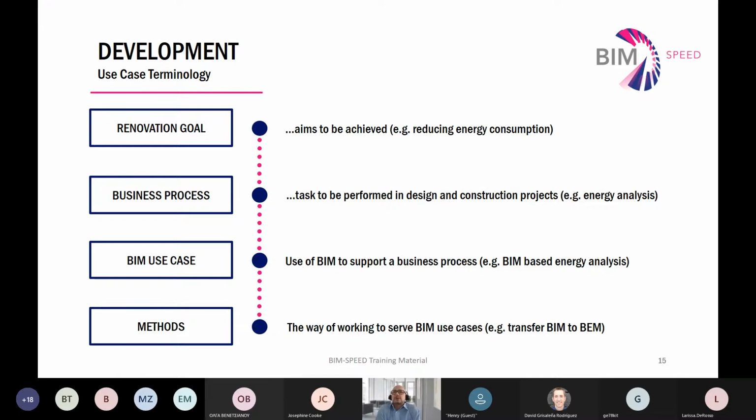As mentioned before, the use case terminology we've created in Bim-Speed is divided into renovation goals, which are the aims to be achieved, the overall goals. An example here is reducing the energy consumption. And then we have the business processes. Business processes are not directly related to BIM. It's more a process which has been done for several years with or without BIM. So it is what we are doing in a common way for each project to serve specific renovation goals. For this example of energy consumption reduction, it is, for example, an energy analysis. You have to do it to achieve the goal that you would like to reduce the energy consumption. And in the third step, you may talk about BIM use cases. So a BIM use case is a use case which is supporting the business process you're doing anyways.